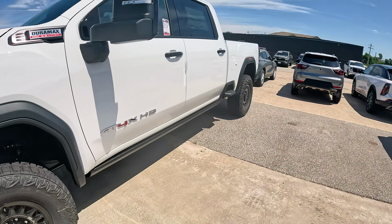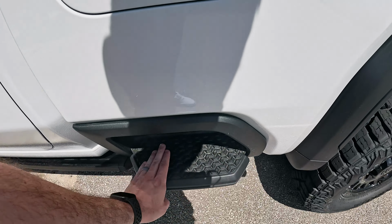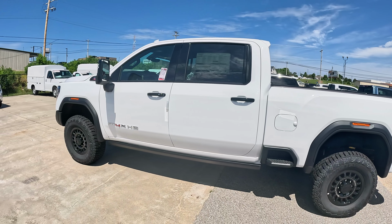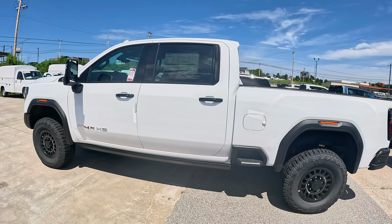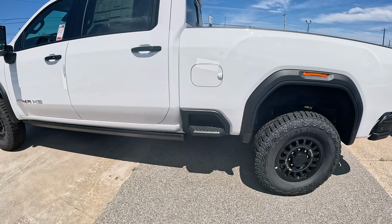So now we'll take a look at the back. We do get a side step. This has about 11.8 inches of ground clearance, so it is a very, very tall truck. Kind of hard to get in and out of. We only have the rock rails there.